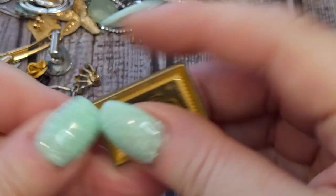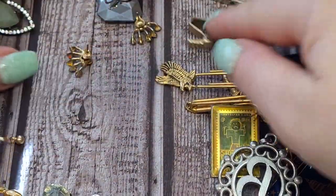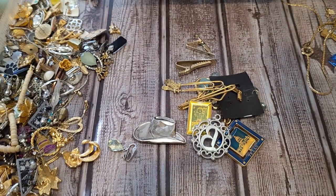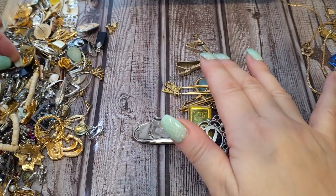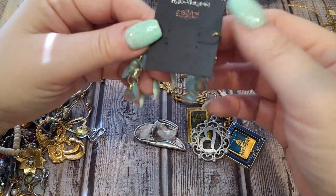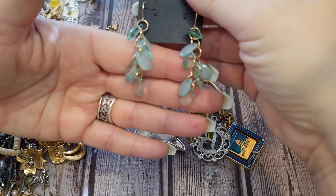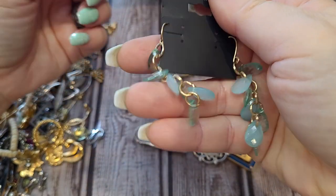Okay, what do I see? A pin. I'm just pulling out big items. Okay. So here I'm pulling out some big items that are just jumping out at me. Right here we have a pair of earrings on the card, Pure Expressions, I believe, hypoallergenic, gold tone with plastic beads.